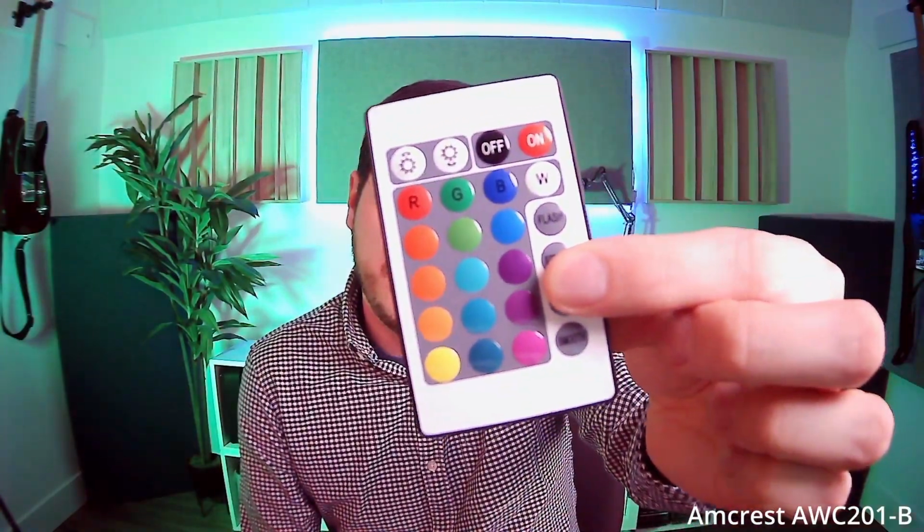Again, if you're not doing RGB in your background, it's not going to make a huge difference to you, but I wanted to test it out anyway. Now let's go ahead and shift over to the audio test of the Amcrest.